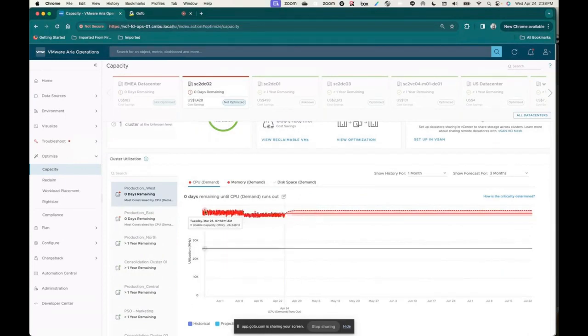And this will give us our historical and then start projecting that out. And so we can see there's a little bit of a line right here. And to the right of that line is our projection. Here's what we think is going to happen.